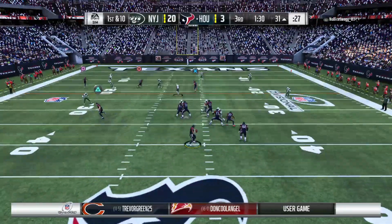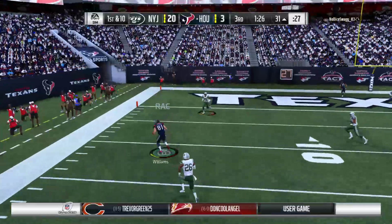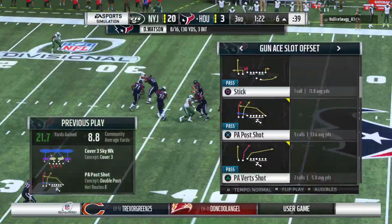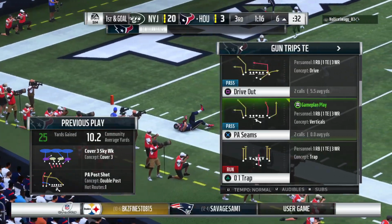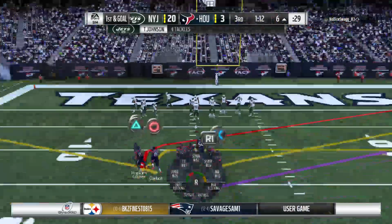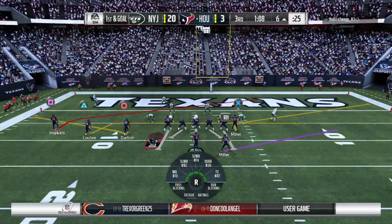On 1st and 10, Watson. Man open left side, it's Williams. And down he goes, taking it inside the 10, just shy of the 5 at the 6. A really nice gain of 25 yards. 2 big plays in succession. Not sure this D knows what hit him, but now they got to get ready. It's 1st and goal.